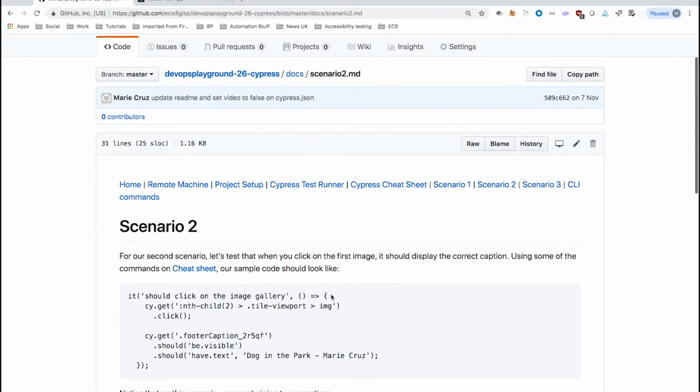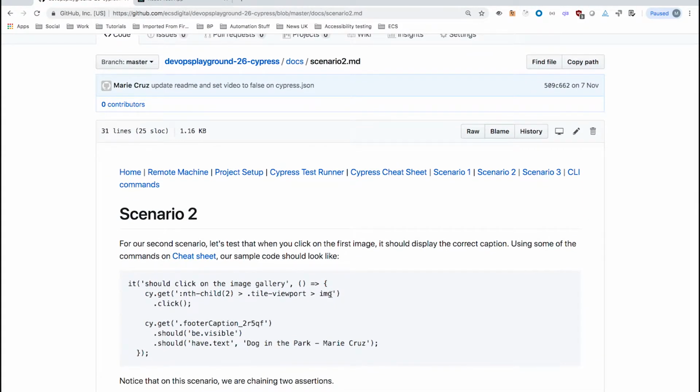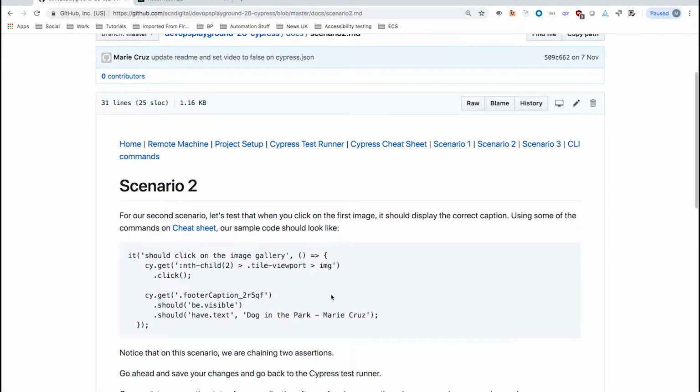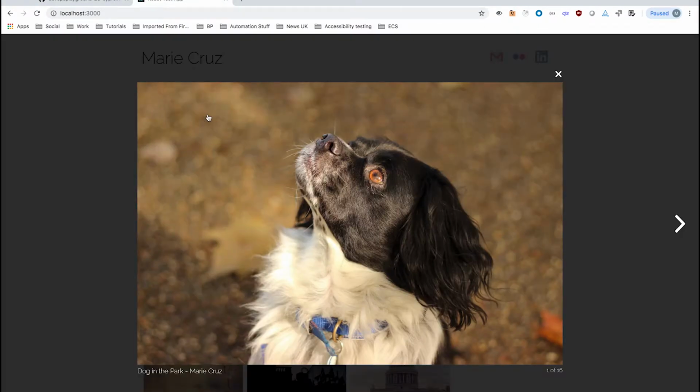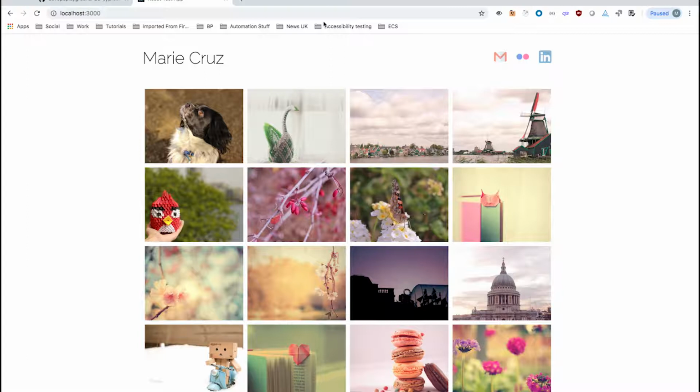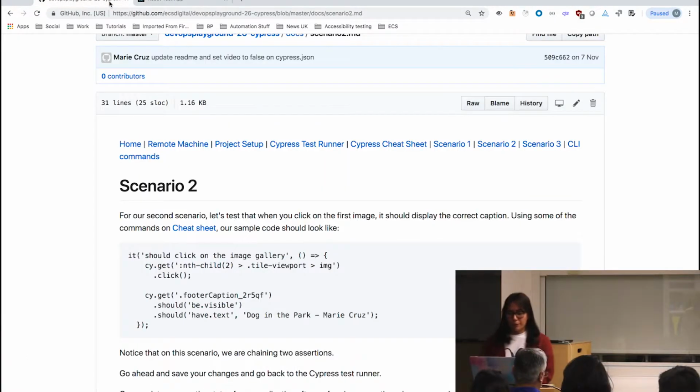So now let's try to implement the second scenario. For the second scenario, we have to do a click action. What we're going to try to verify is that if you click on the first image, going back to the React application, it should show the caption correctly. For example, it says dog in the park.